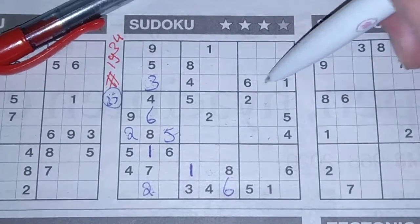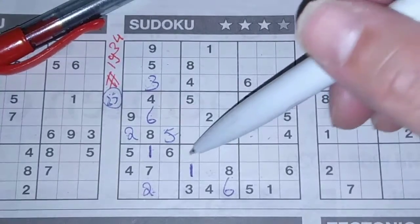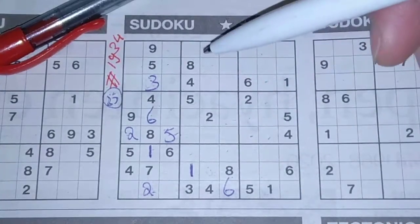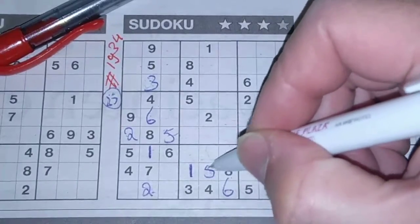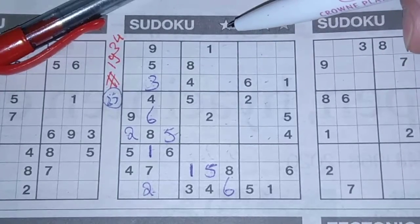Then how about these 4 missing numbers in this big square. One of the missing numbers is 5. We see there 5, no 5 in those 3 boxes. 1 box left for the 5. It should be there.